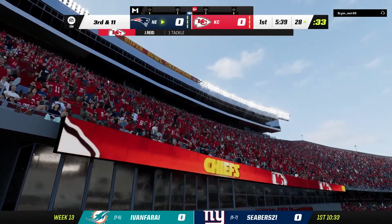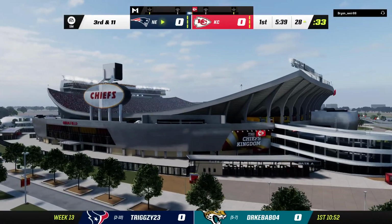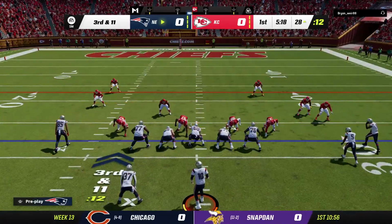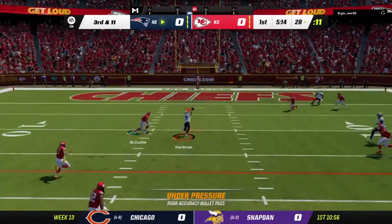This defense for the Chiefs, they played really well in that win last week against Miami. It was a little bit enlightening talking with the defensive coordinator about their performance last week because the feeling was that it was a good, solid performance. They did what they needed to do to get the job done and get the win.